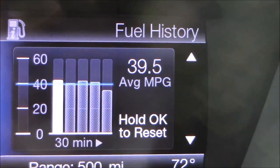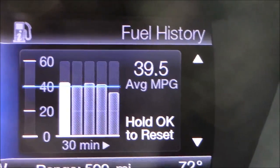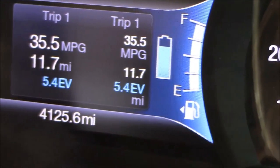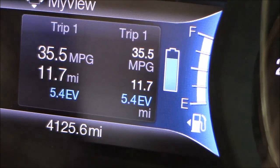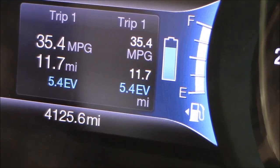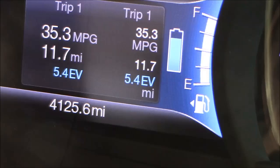When this vehicle was delivered, it showed 39.5 mpg from the previous drivers. I've been driving in the city a whopping 12 miles, and so far 35.5. We'll be doing a highway test in about an hour, and we'll see how that works out.